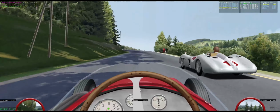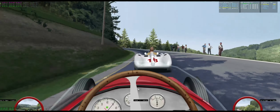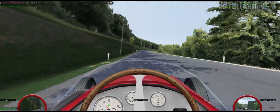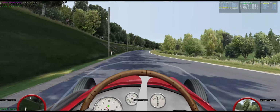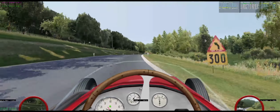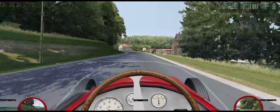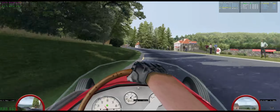Swing to the inside. He's gonna be there. But he opened it up out the corner, so I was able to get under him. And now we're in the lead, coming up to get lap number 1 and 7 to go. Or 5 to go. Wrong numbers.